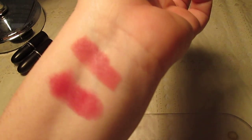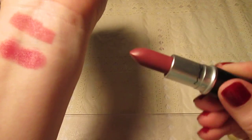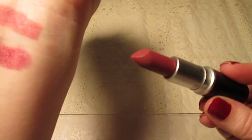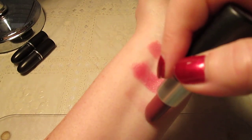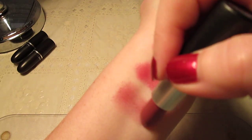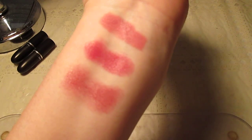Okay, so that was Plumful, and Mac describes that as a blossoming rose plum. The next one is called Capricious. This is also a luster. That's what that looks like. Mac describes this as a fanciful rose plum. And I would say that's a pretty accurate description.